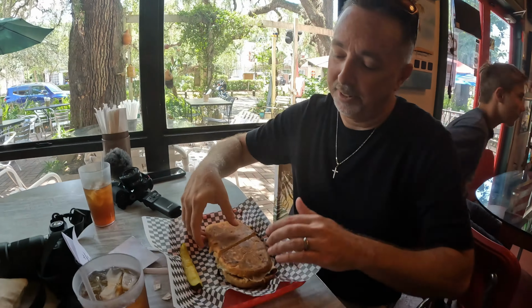We got our food at the Old Florida Café. You know me, I have to go and try a Cuban everywhere that I stop. And this actually looks good. Yeah, it's a Cuban themed restaurant, so I figured when in Rome, let's dig in and find out.